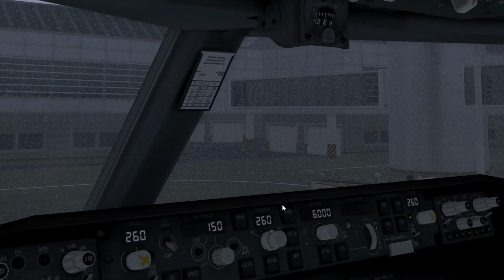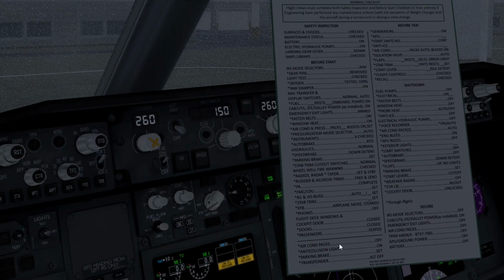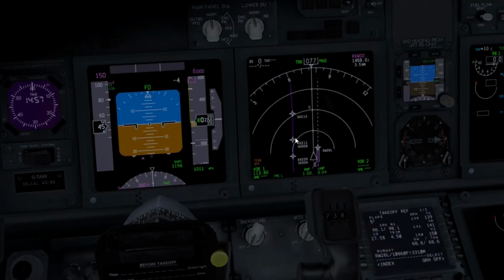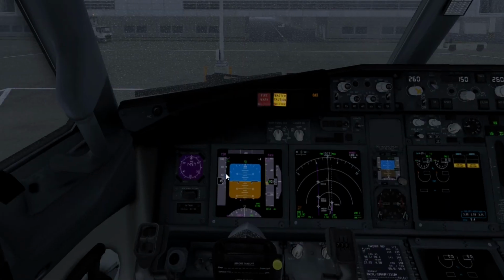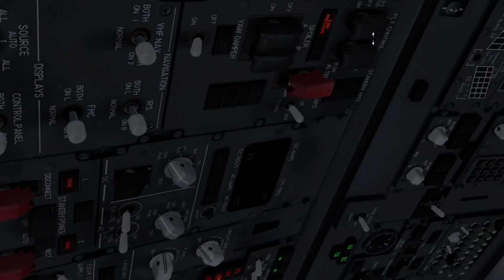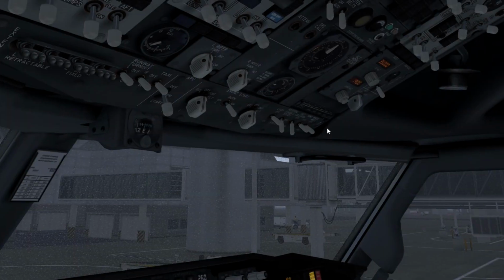And we shall do the before start checklist below the line. Air conditioning packs are off, anti-collision lights on, parking brake is set, and transponder is alt off. That is the before start checklist complete. Put on LNAV now. So start sequence will be number 2 first and then number 1.